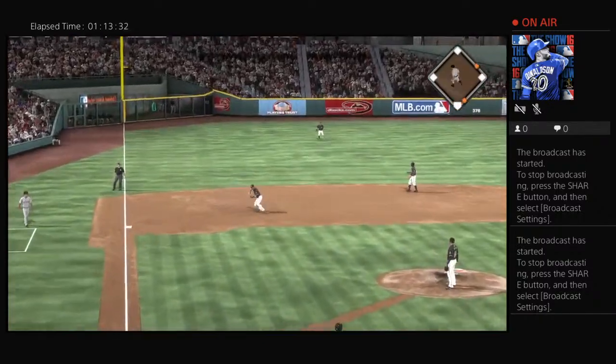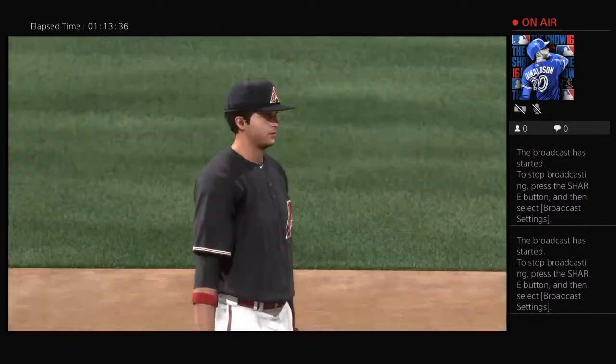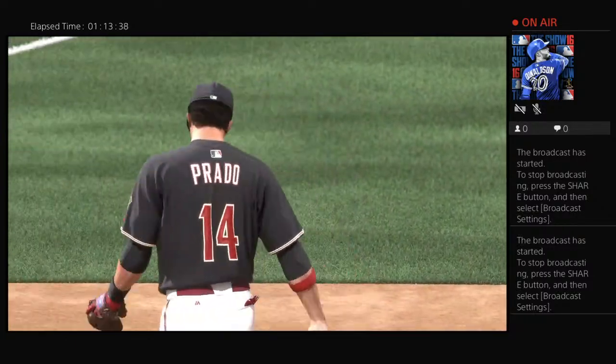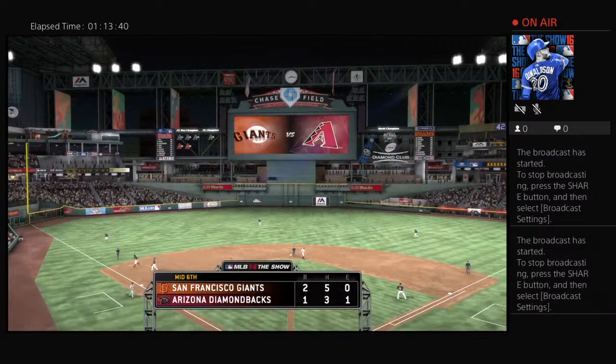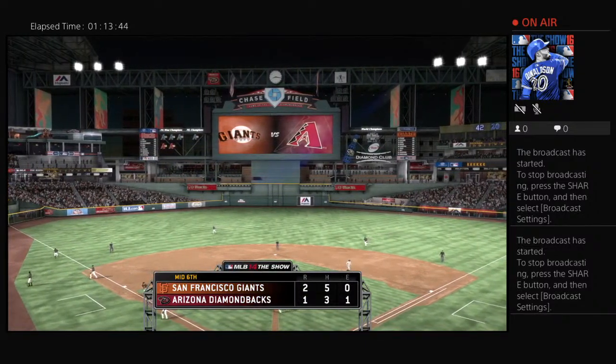And he'll go the other way with the fastball as this is on the ground to third. And as it turns out, the 2-out walk doesn't come around to haunt him as that ends the inning. Giants leave 1. They still lead it 2-1.